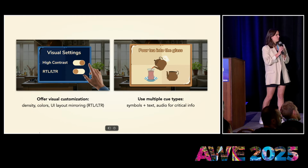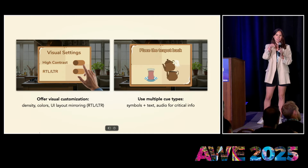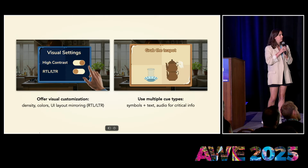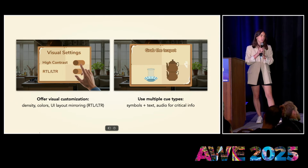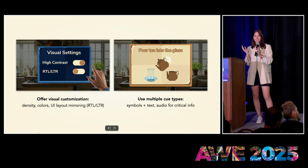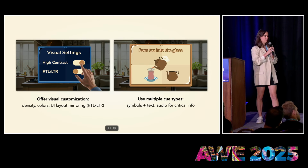And lastly, using multiple cue types, like here for the instructions on how to pour the tea from the teapot into the glass, and having the symbols, the animation on how to do it with the text above it, and having the audio for critical info is good to have. Even if it's redundant, it's always good for people who have sensory disabilities, or everybody who wants to go through the experience easily.